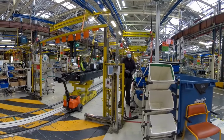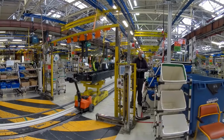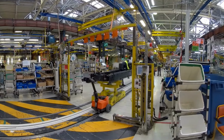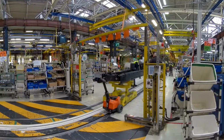The chassis is transferred overhead to section 2. At this stage, it's still upside down. In this section, the lower part of the chassis is assembled, which involves all the components located under the chassis.